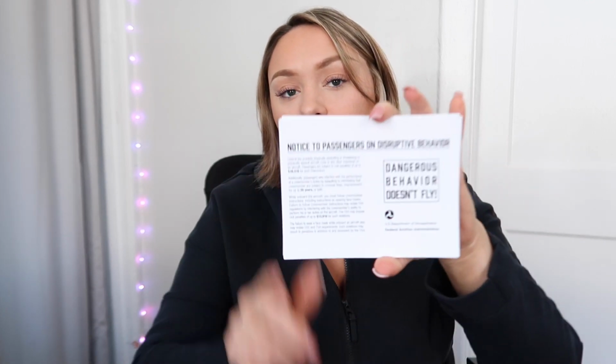Next, I have our stack of Notice to Passengers on Disruptive Behavior. These were made by the FAA. It basically tells them that they are subject to civil penalties up to $36,000 for certain misconduct. If they interfere with crew member duties, they can face violations. It's just basically like a warning card. If we are having an issue with passengers, we are supposed to use this card in certain situations.